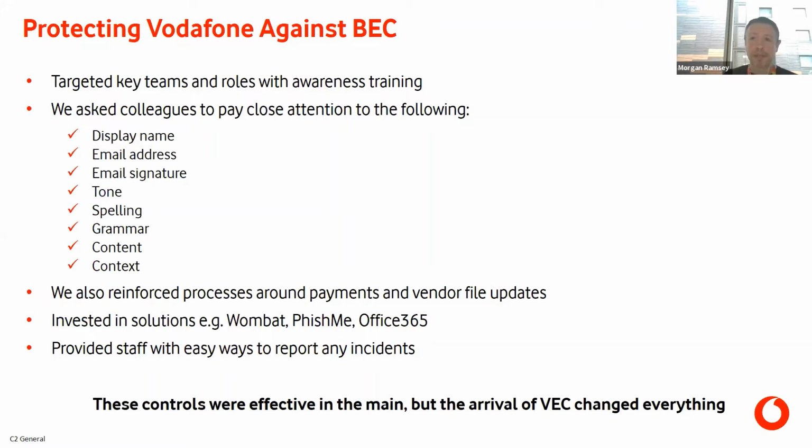So we've been doing some phishing campaigns where we actually send phishing emails to colleagues, and we just monitor the click rate, and it gives us a sense of how many people in Vodafone may be susceptible to this type of fraud.